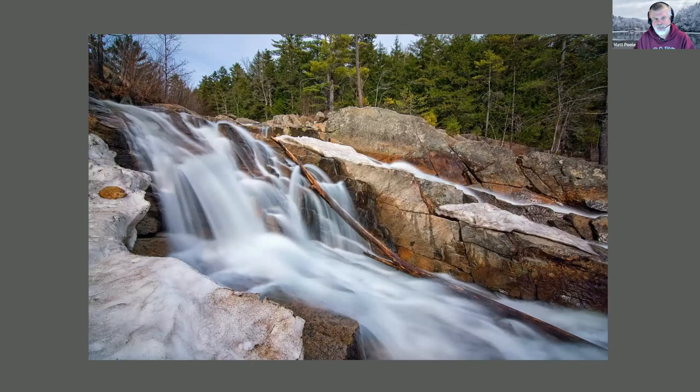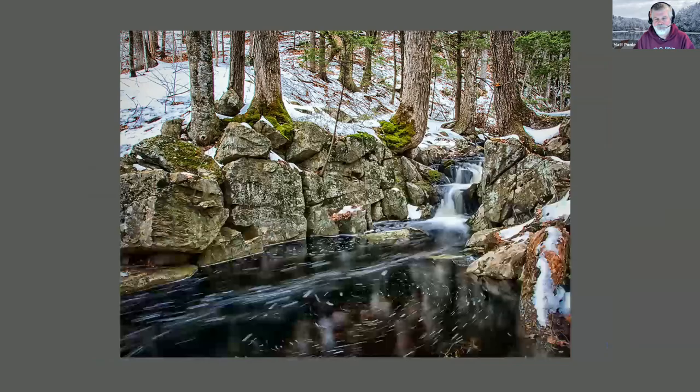Same thing here. This is the Wildcat River up in Jackson, New Hampshire, in the middle of the winter. Neutral density filter to really slow down the shutter speed to create this silky effect in the water. This is a little conservation property right here in the town of South Berwick, where we live. Again, same deal. Slow the shutter down so that the water gives you this kind of silky effect.